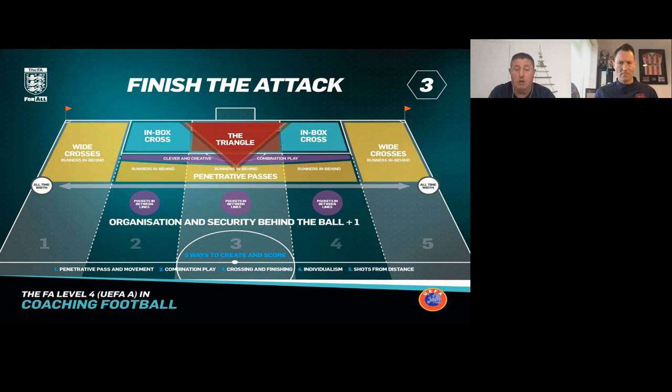When you look in the next box, the two blue boxes, they're called in-box crosses. So it's what type of cross you want from there. The closer you get to the byline, you're looking at pulling it back inside that triangle. So it's a deeper pullback cross, maybe to the 6 yard box, penalty spot, and even as far back as the 18 yard line. So it's called an in-box cross. And that's really where the centre forward is going to do his or her movement to try and outwit the opponent that's marking them. We'll see later on in the presentation around movement. So that's where movement would take place more so than the wider crossing, where it's a duel that's going on.